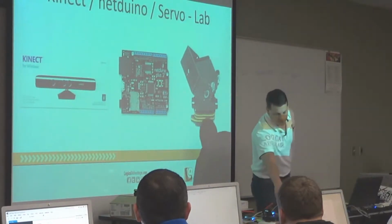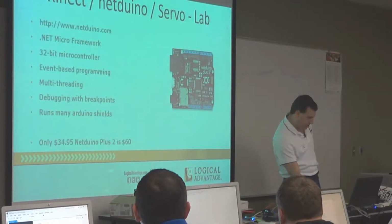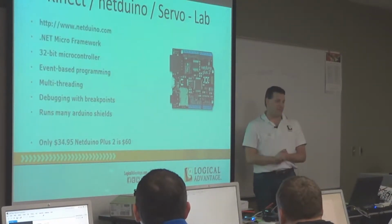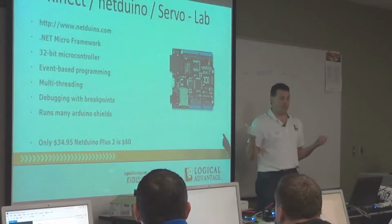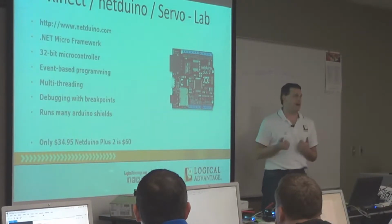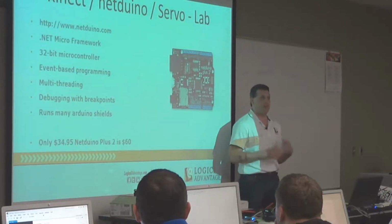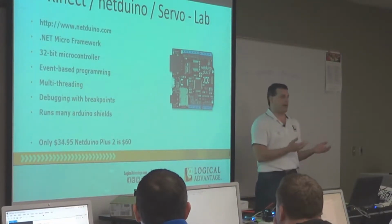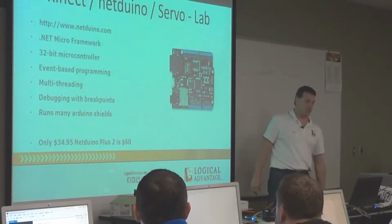And we've got the servos, and I'm going to talk a little bit more. I got some slides on the Netduino. So the Netduino is awesome. It runs the .NET Micro Framework. You code in Visual Studio. You can write C#, and if you need to, you can write Visual Basic. It's event-based programming, and the best part about it that's really different from the Arduino is you can debug your code. You can put breakpoints in your code and see what the values are of everything, which is really helpful and makes things go really smoothly.